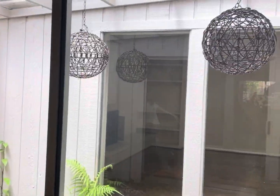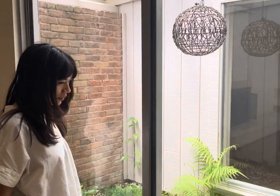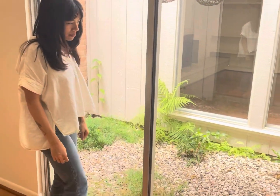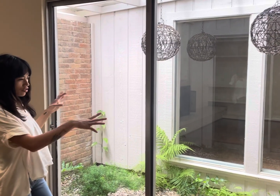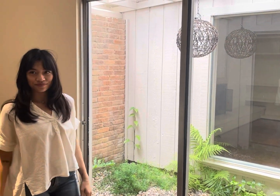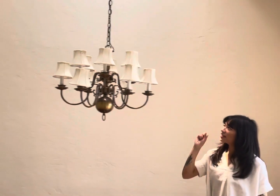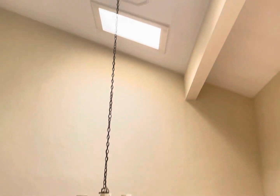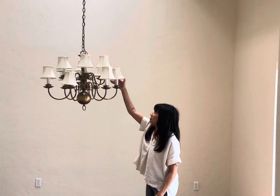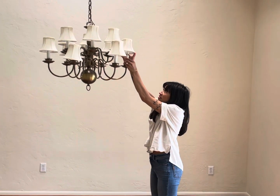Atrium. We're thinking of adding many more plants to this. Probably gonna keep them in their containers, but I'm excited to make this super green. And I think we're gonna get rid of this. I love it, I love it, but I also hate it. Maybe if we just take these little things off, it would look a little better. I don't love the lampshades. Wait, step back.